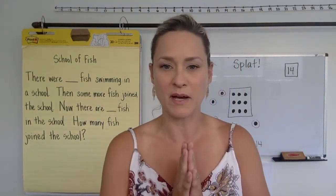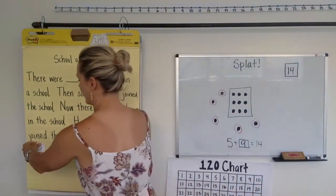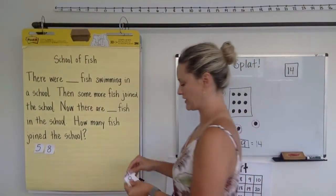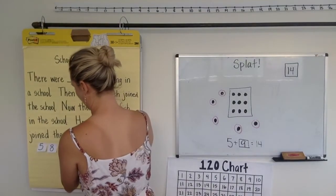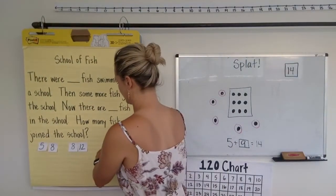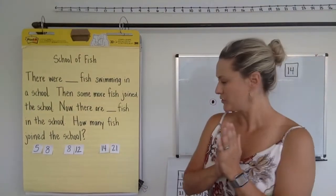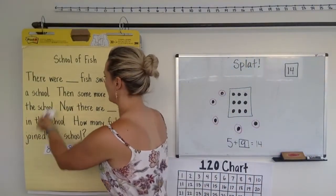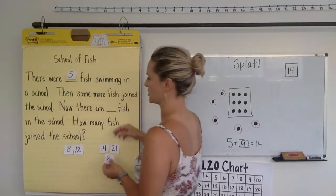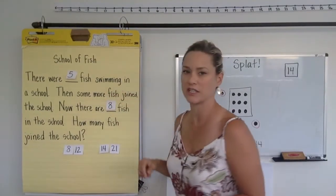Okay, let's check it out with some numbers in place. So maybe you might choose the number set 5 and 8, or you may choose 8 and 12, or maybe you want to choose the number set 14 and 21. So let's say I choose this number set right here, 5. There were 5 fish swimming in a school. Then some more fish joined the school. Now there are 8 fish in the school.